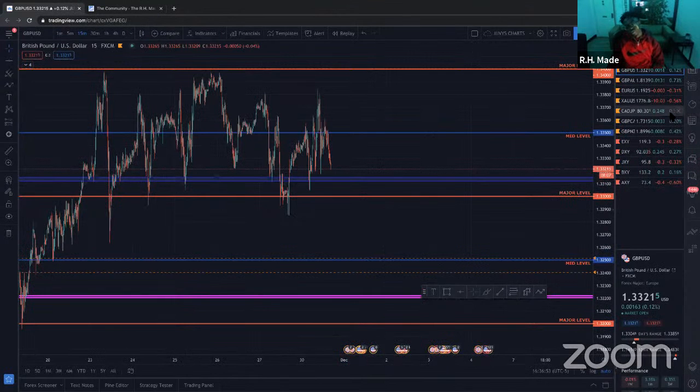If I were y'all, I would just hold off on GU. There's other pairs you can choose from. Just hold off on GU and anything like this, because first of all, you don't know where it's gonna go, and second of all, it's very hard to trade. You gotta be on the ball with it, staring at your chart and waiting for the right moment. So that's GU.